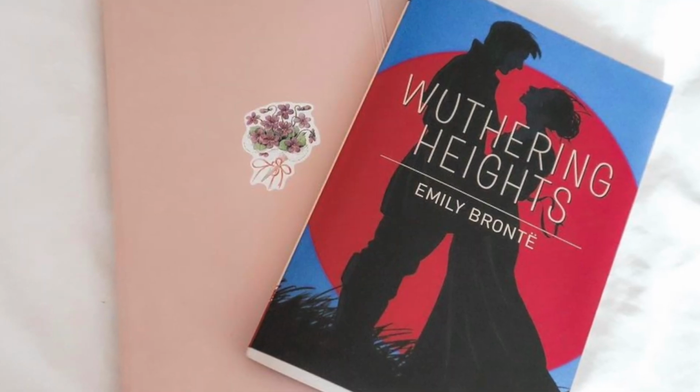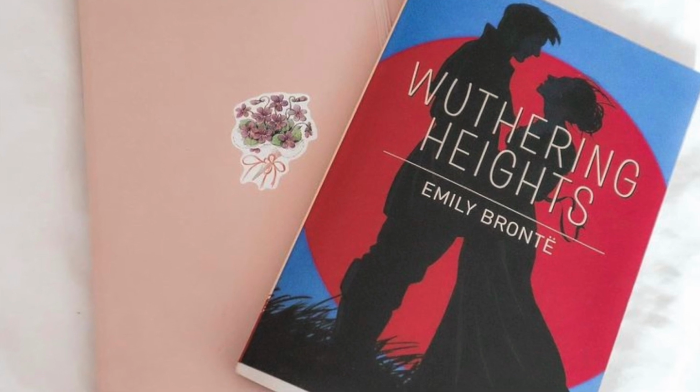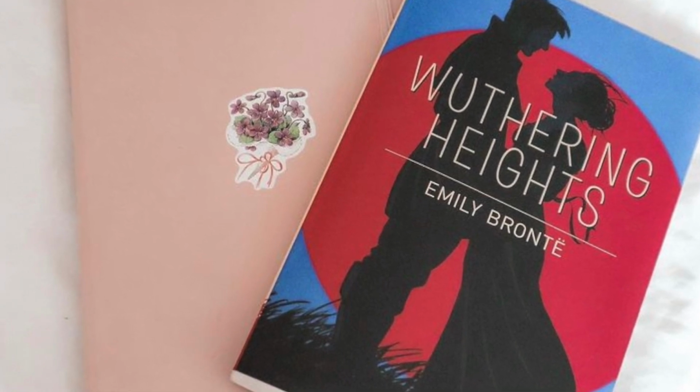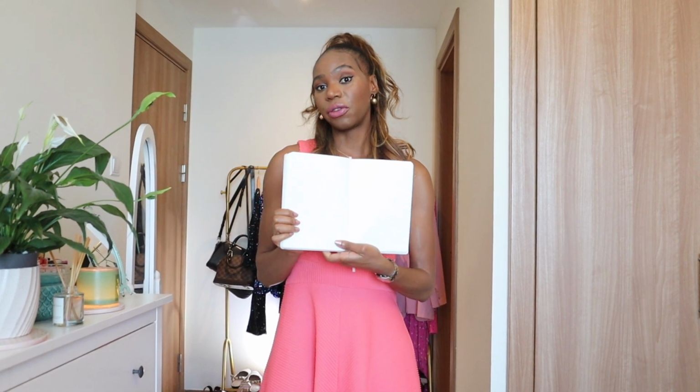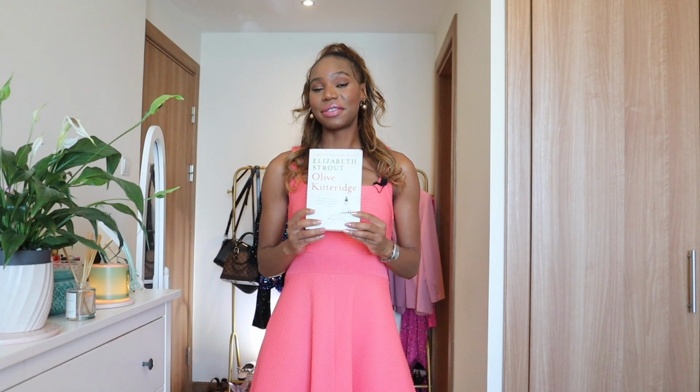I find this to be such a joy because it has all this real estate and it's spacious, and also it's bullet format, so obviously there's lots of room for creativity, and I just love it. And the color as well, it's nice and pretty. So I had to save the best for last.